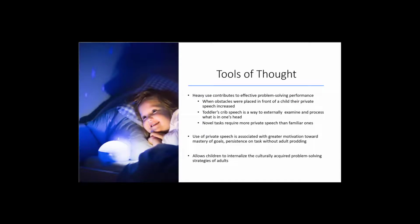Heavy use contributes to effective problem-solving performance. When obstacles were placed in front of a child, their private speech increased. Novel tasks require more private speech than familiar ones. So there's evidence in studies. Researchers found that when an unfamiliar task is provided to a child, their private speech will go up.